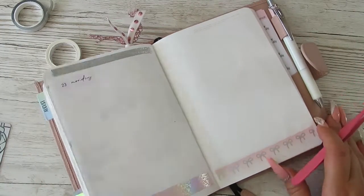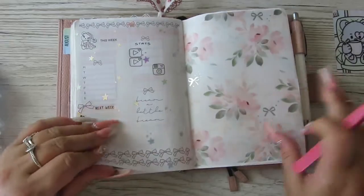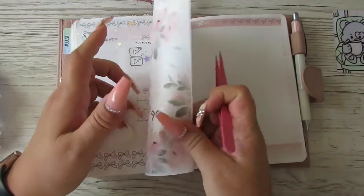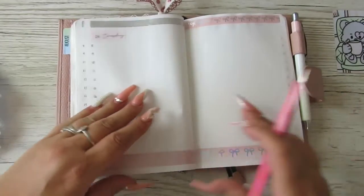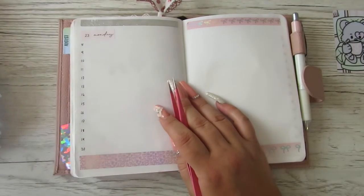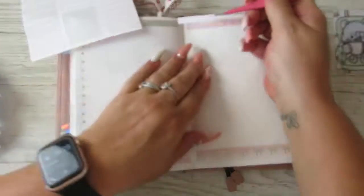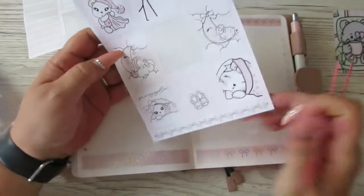Right, I'm just going to put this top washi on. It's a couple of days later because I had to stop filming and I can't remember why, but this is where we got to. I did put all the washi on and I've written down my timed dailies, but now we need to go on to doing the full boxes and highlight of the week and any other tasks.